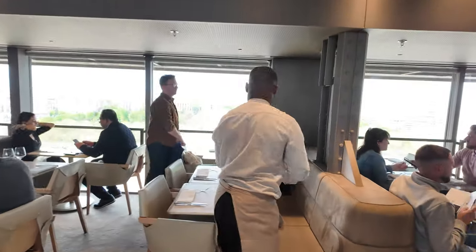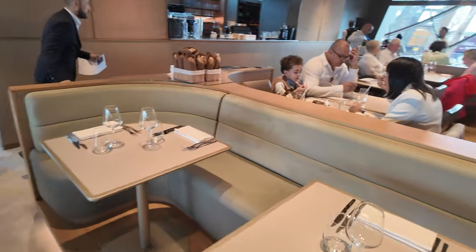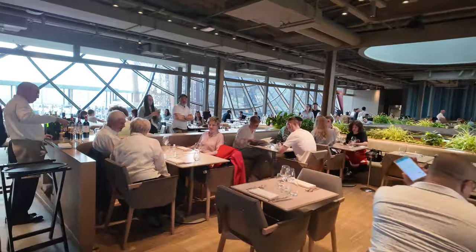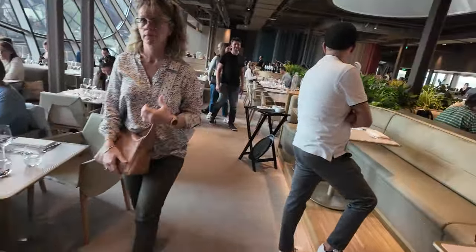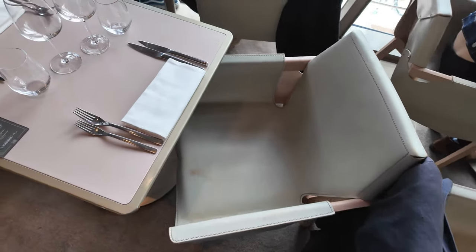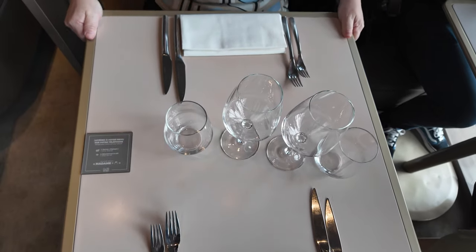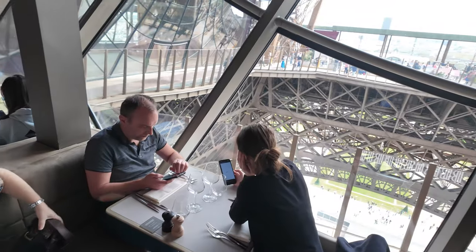These are Seine Riverside and window tables. But for this lunch, we opted for Cœur Brasserie. The view is nice too from this side.